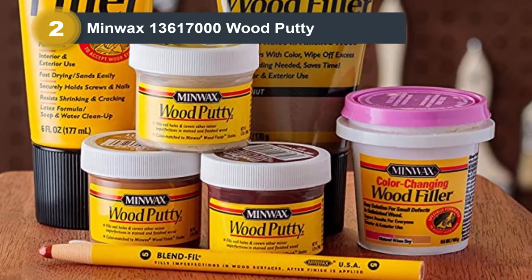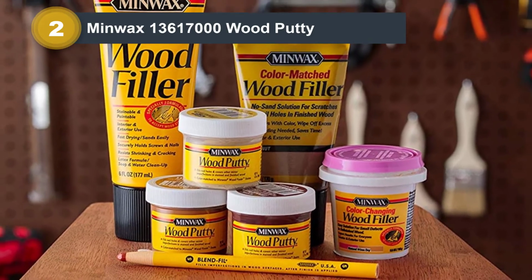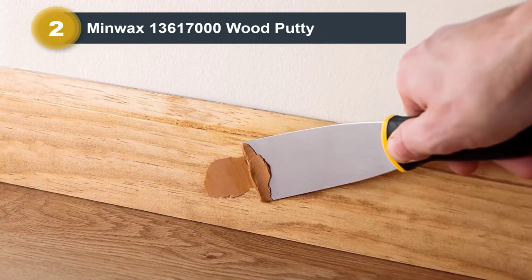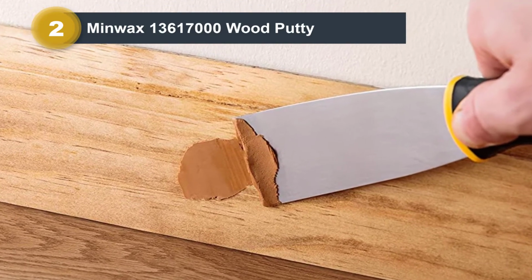It qualified to our list of the best wood fillers because it's a user-friendly product that's perfect for DIYers who don't have the patience for lengthy procedures. You don't have to sand this outdoor wood putty once it dries, as it will naturally blend right into your rotted wood.